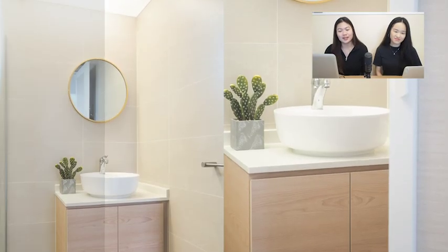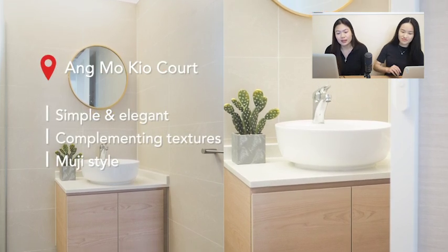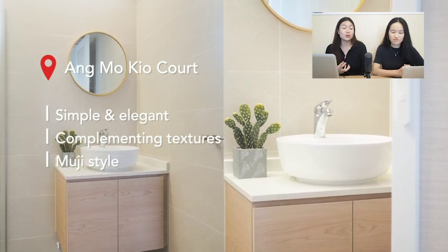Yeah. So our next bathroom we have is at Ang Mo Kio Court. So here you can see that it's a simple and elegant bathroom that's created by using tiles with subtle tones and colour, and actually this allows the beautiful wood grains on the vanity cabinet to stand out.